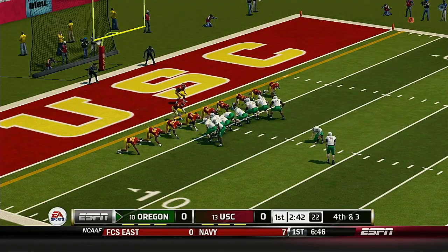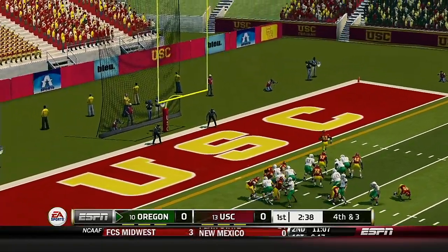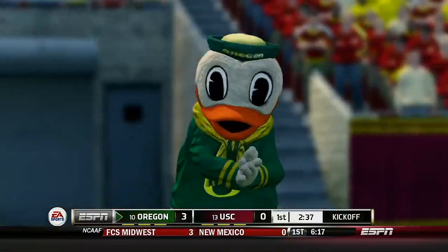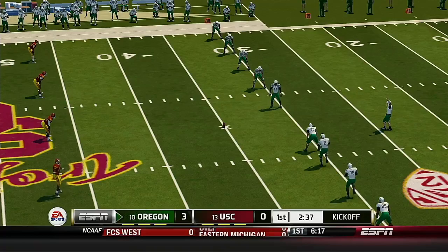Oregon could take the lead with this field goal. Kicks away, and it splits the uprights. And you got to think they're pretty happy with holding them to a field goal right there.